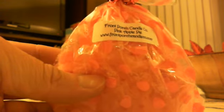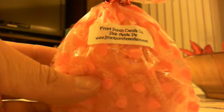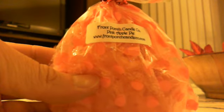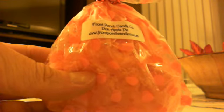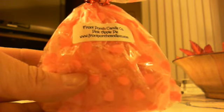Now, this one is pink apple pie. Normally, I'm not huge on pink sugar scents. Definitely not with pink sugar by itself. But in the last couple of years, at first I hated them. I shunned any and all pink sugar blends. I just didn't like it. It was too sweet, too feminine, and I just didn't like it.